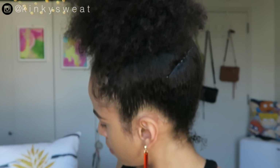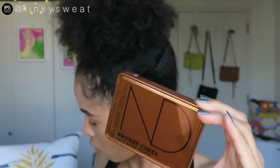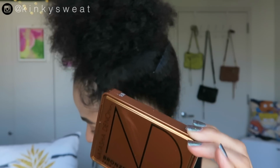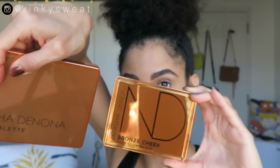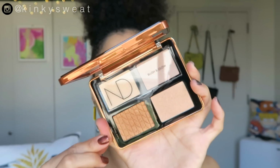Oh my goodness me. Next up, we have the bronze cheek palette, which has the same mirrored finish like its eyeshadow counterpart. Actually, this is a little more goldy because it has that double layer on the cap. And here is the inside.